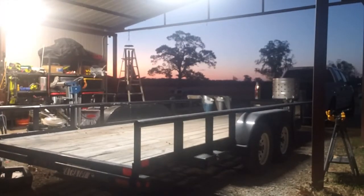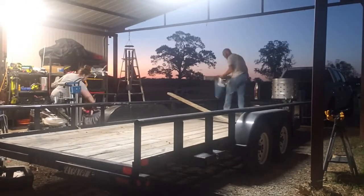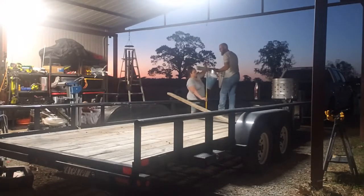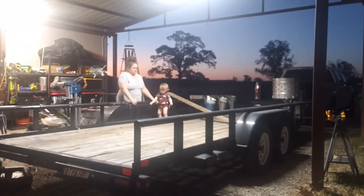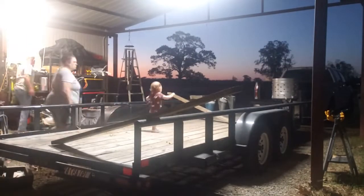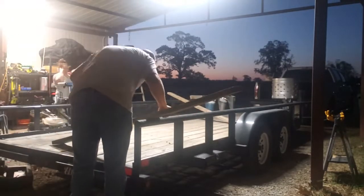We did get the trailer partially put together. There were still some things throughout the week that we had to add to it. I had to get some tables and chairs cleaned off and ready to go on it. But Stephen got our kill cones mounted to the front of the trailer with some C-clamps and some extra boards that we had. Phoebe had a good time walking along the trailer, trying to get away from me, and the usual.